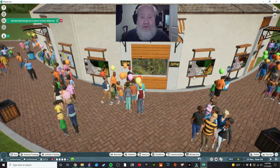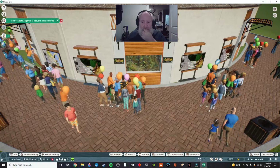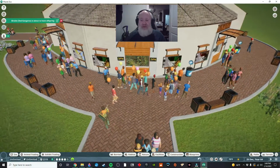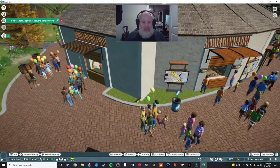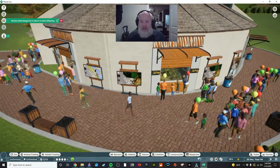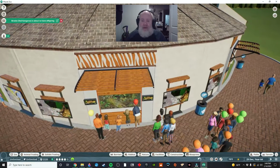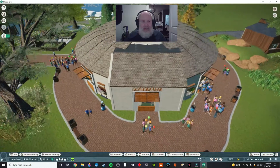My primary focus here is to build a zoo that I would want to go to. There's still some things I can do. I need to put covers on the donation buckets. I need to do some more landscaping, maybe put some fencing down. But I'll do that off camera. But that's the building, and it came out very well.